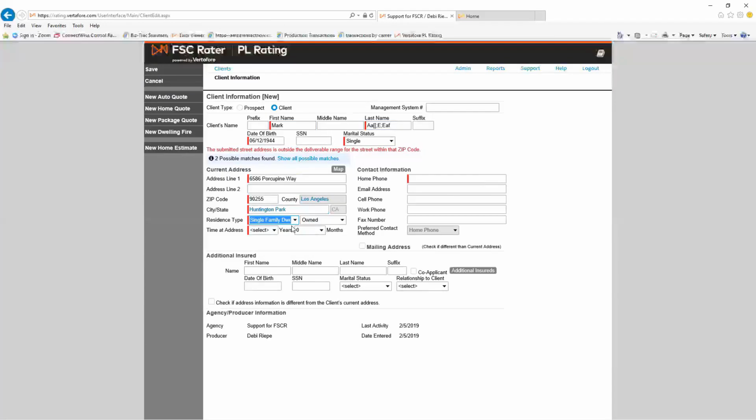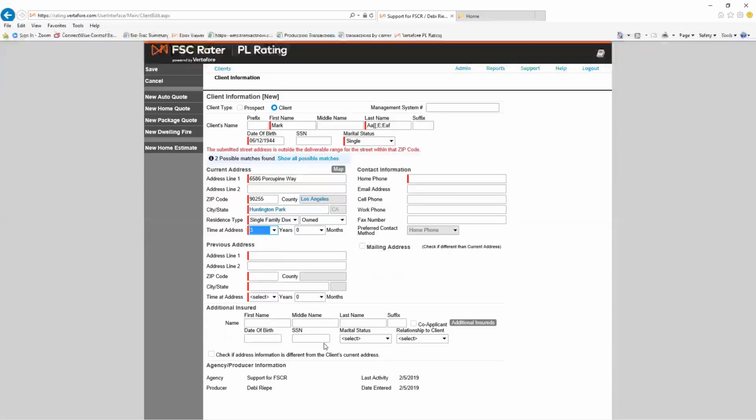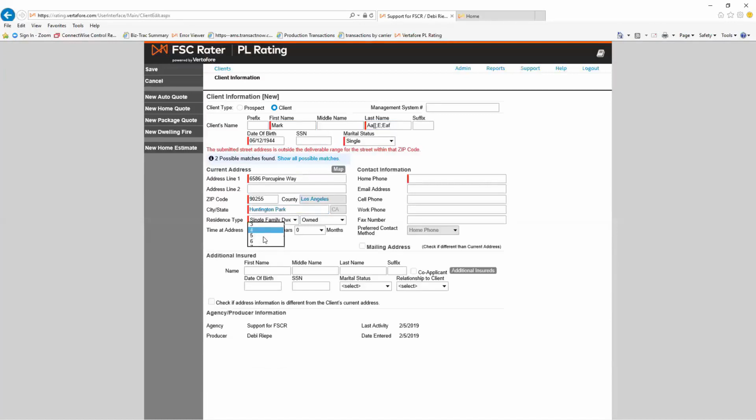I need to enter the residence type, and I'm going to say it's owned, and how long has he been at the address. If it's 3 years or less, the previous address field will populate. If it's 4 or more, then it goes on that address. The phone number is the next required field. There's no validation, and we're just going to enter values here. Now, if I have an additional insured, I can enter that information here. I can also enter drivers on the auto screens as I go through it.